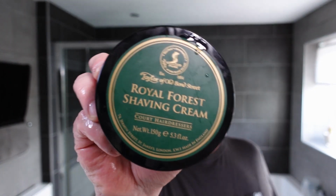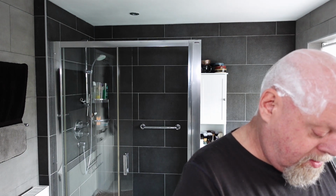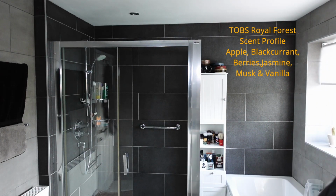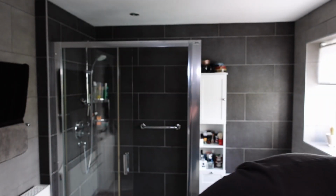The soap today is Taylor of Old Bond Street, Royal Forest shaving cream. As you know, when I do my head shaves, I like to use cream, so that's what I'm using today. The scent of this is absolutely beautiful. There's almost a citrusy scent to it as well, but it's a good autumn winter scent to me, certainly out of the creams that I've got anyway. A bit more water on the dome, and off we go.